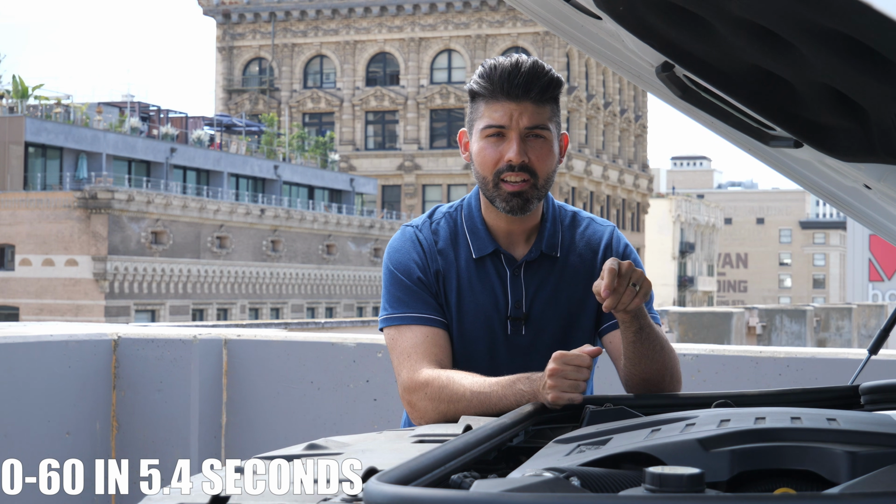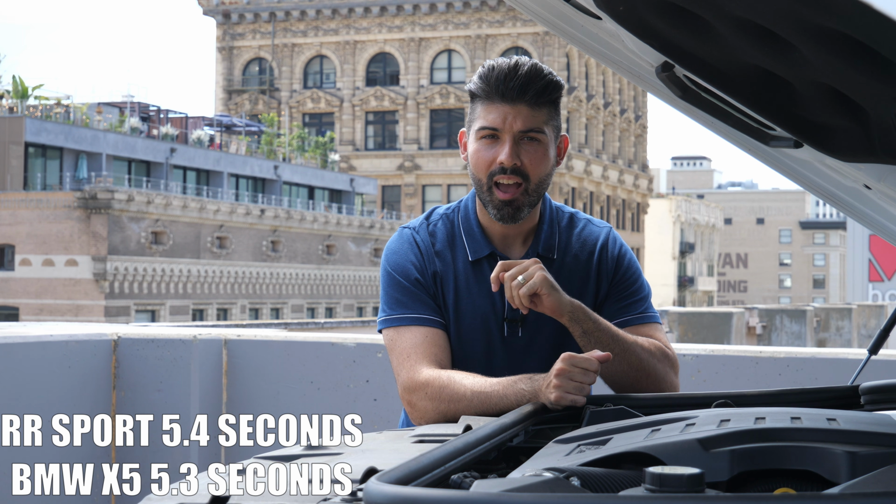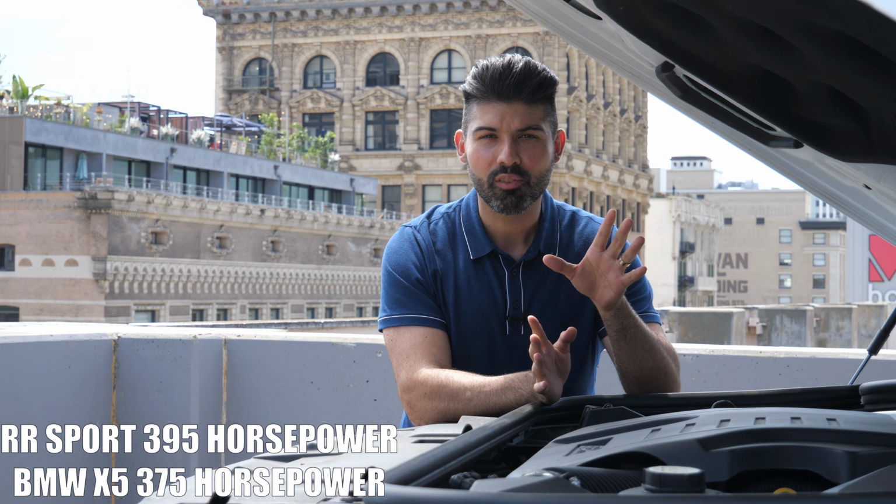Now, all of this translates to a 0 to 60 time of 5.4 seconds, which is interestingly slower than the BMW X5. And I say interestingly because this has more power than a BMW X5, but nonetheless, a 1/10 of a second difference is not going to be noticeable in any daily driving situation.